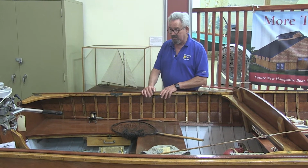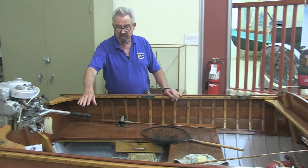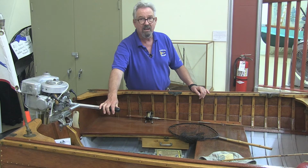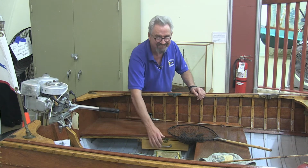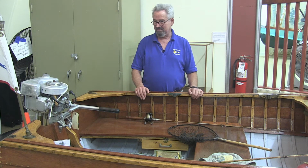Okay. And the side seats were advantageous because as you were trolling, you'd want to be able to steer and control your motor to a trolling speed. Right. And because these were sold to fishermen, they all came with hidden drawers under the seats to keep the fishing tackle. Well, that's a very interesting propulsion plant on the stern.